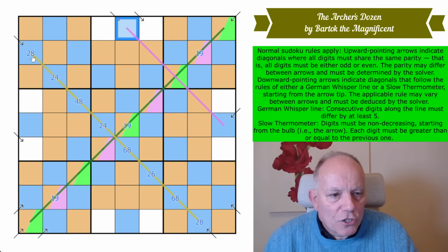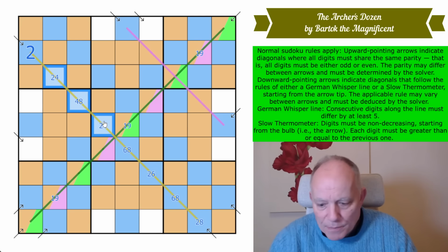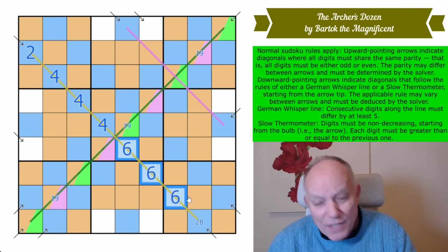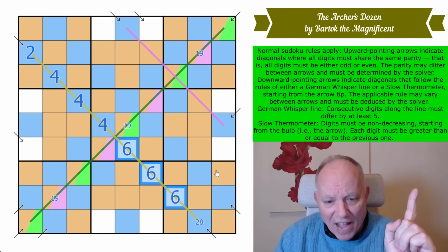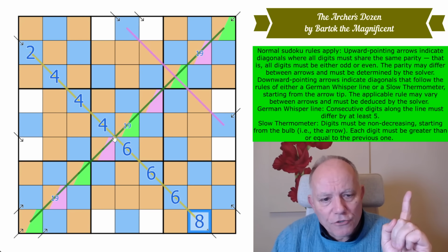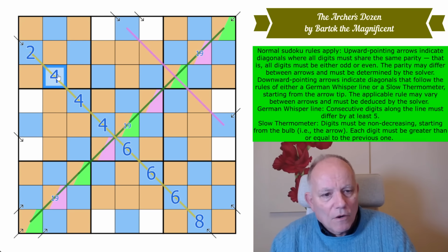Right. I'm going to show you again what happens if we fill in the digits, because I can see it in my head, but it's not easy to explain. If this is a thermo, this is incredible. This puzzle is absolutely incredible. Fact. We get 2, 444, 666. That has to be.